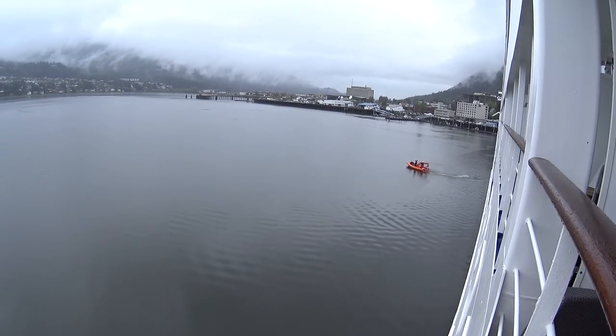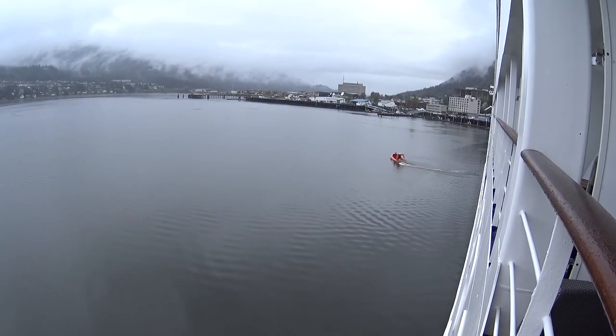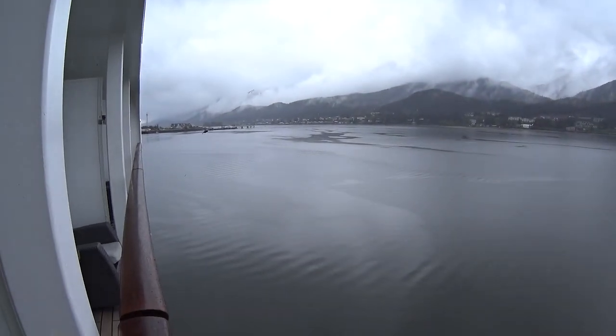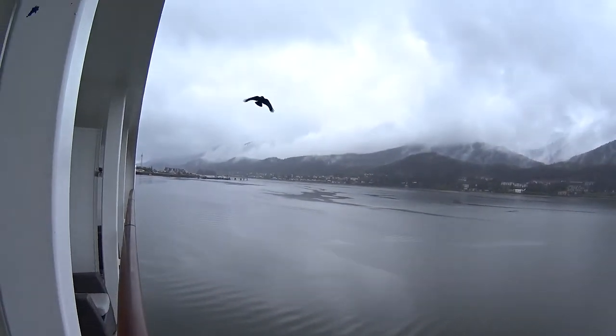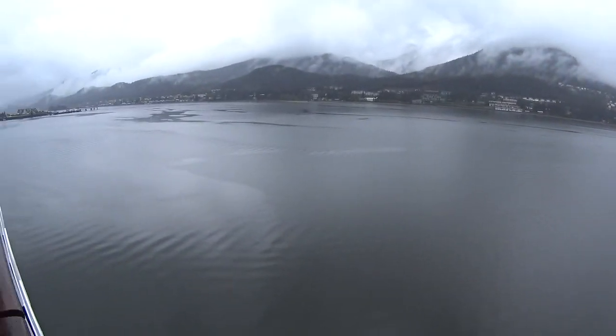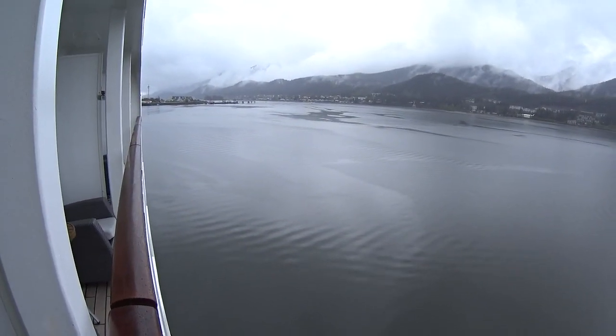And either they're running a drill or maybe they're going to the other side because I don't see anybody on this side. A couple seconds later I see a seaplane coming in, so we'll get a shot of that. Mr. Blackbird here. There we go.